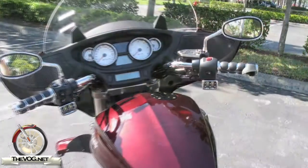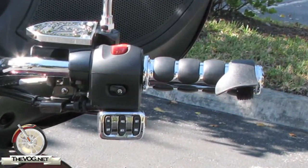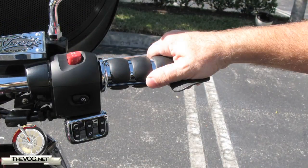I mean, Victory really did their homework in designing the seat. Now, the padded grips are a nice touch, but this caught my eye here. Now, you have cruise control, but why did you add a throttle rocker on there? There's a lot of places where you don't want to use cruise control. If you're in traffic for a long period of time, this just does it.